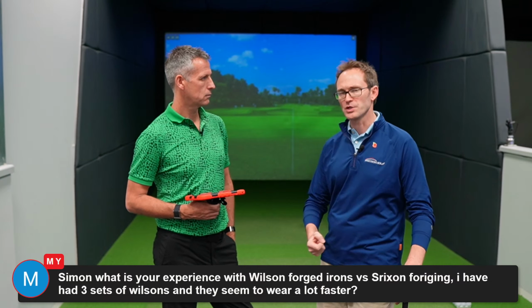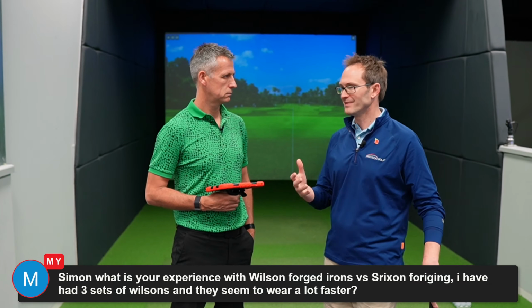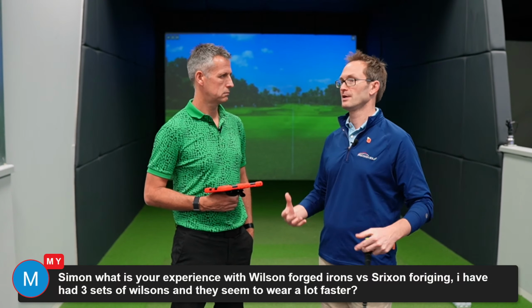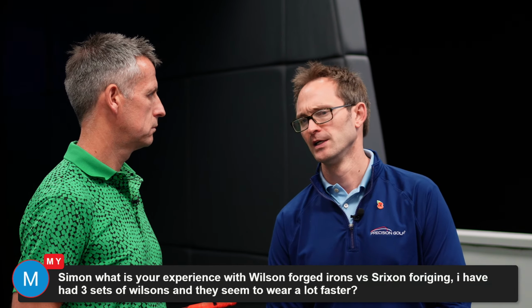So I wish brands would get the head weights right, if they're using, let's say, a Western model, make head weights that facilitate lengths that we can use without the head weights getting silly. And Wilson are guilty of that. Miura are guilty of that.